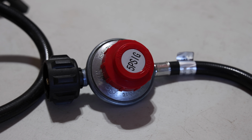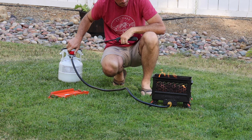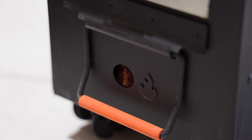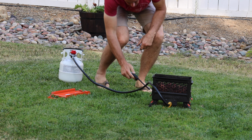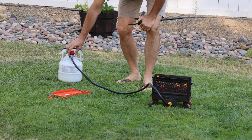Similarly to the Little Red fire pit, the Fire Can also has the regulator on the end of the hose near the propane tank. One other feature I do like is that there is a small access hole to light the fire pit on the side, so you are not reaching over and lighting it from the top as the propane is catching flame.